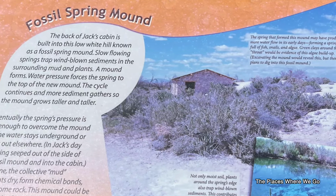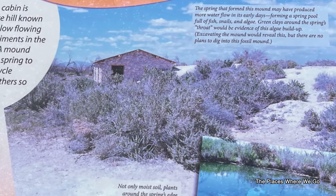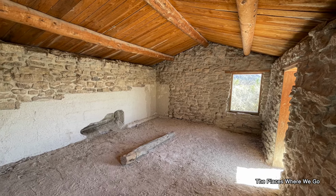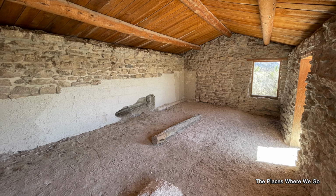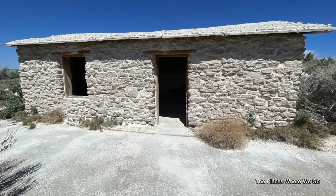But the cabin itself is not the original structure. They do have pictures of the original structure, and that is how they were able to reconstruct this cabin. In 1984, there was a flash flood that just took this cabin down to the ground. It was just rubble. But by these pictures and the history, they were able to rebuild the cabin, and they put it in its proper position, and it was finally completely restored in 2006.